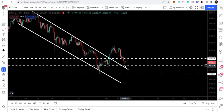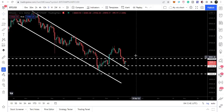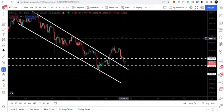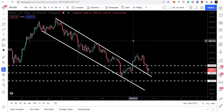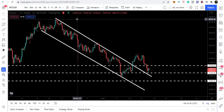Therefore, this time, if the price line starts the reversal move from here after breaking out this wedge and this triangle as well, then this can be a big hurdle for the price line to start a big move from here. However, if we take a look at the target of this down channel, that can be at the top of the channel, approximately $68,000.